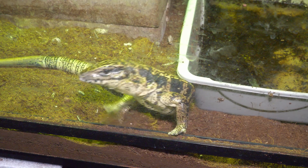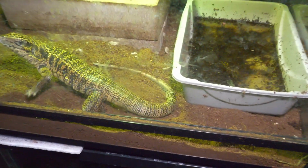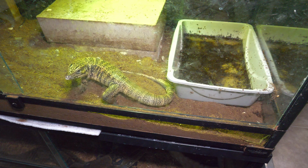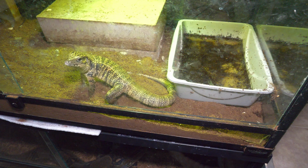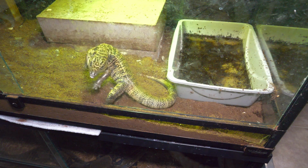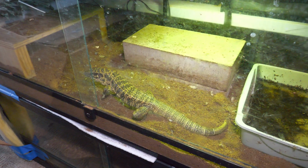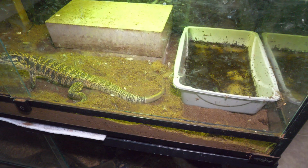Okay, here we are in front of my Golden Tegu's tank, Maxfield Stanton. If you guys are new to this channel, Colombian Golden Tegus, they're freaking insane. That's all you need to know. He just is crazy. He wants to attack everyone. He wants to eat. Look at him. Look at him. He's crazy. So we're going to feed him.